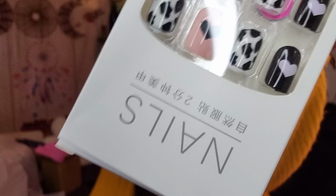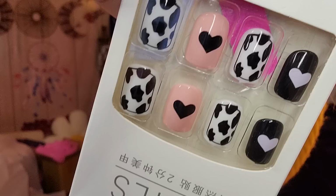I'm going to open up another bag just to put this stuff in, just so I can not have the mess. Okay. Next, we have another pack of nails. I picked these out. I love these. These were $1.19. Look at the cow print. Look at the little black nail with the heart, the pink nail with the heart. But what I love the most is the cow print. Aw, I would have loved to have put these on. Okay.